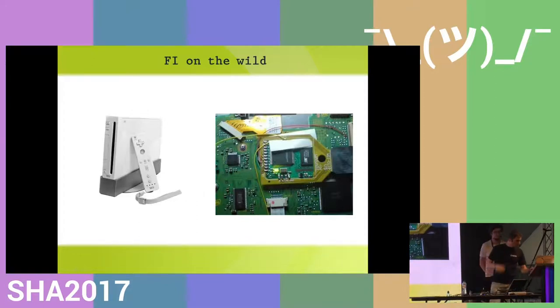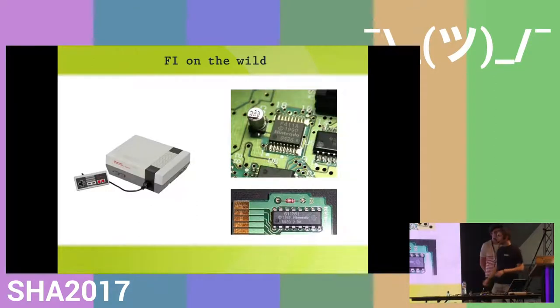And if we go back in time, I think it's the first reference I heard of using a glitching for breaking a game station, a console. The old NES, there was a way to break the anti-copy protection in the card drives, in the games, by using power glitch on a secure CPU or secure chip that they have.